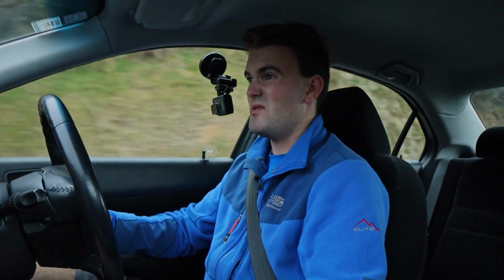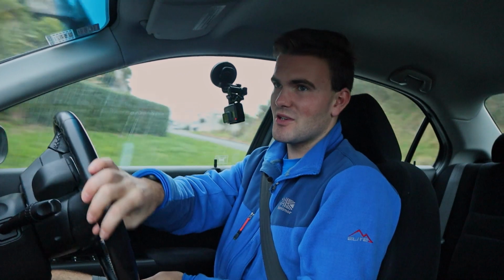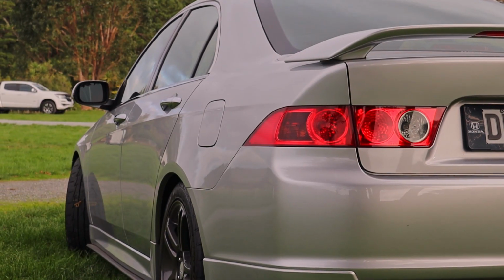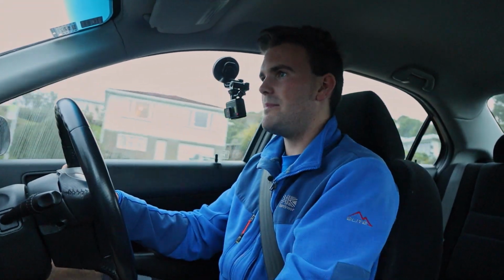So therefore, if you can find a gear set and you have a place that can install it for you, or you know how to do it for yourself, I would absolutely recommend getting a Type R gear set for your Accord Euro. It just makes such a massive difference to the driving dynamics of the car, and what I've basically ended up with now is a K24 UO. Now you'll probably be aware that there's quite a number of Type R gear sets that you could put into your Accord UO. So here's a quick rundown.